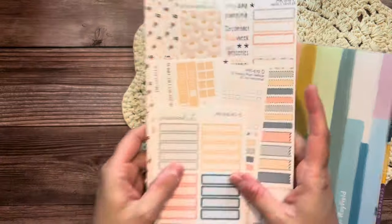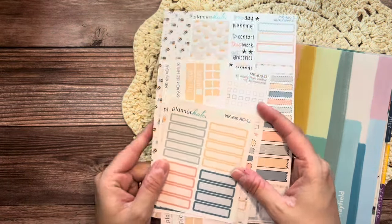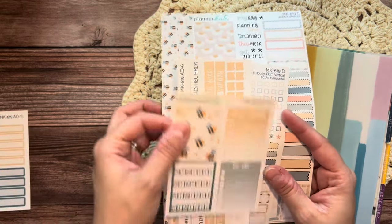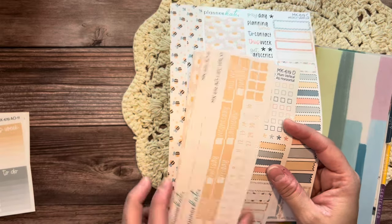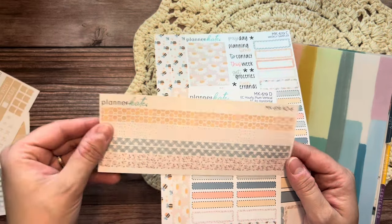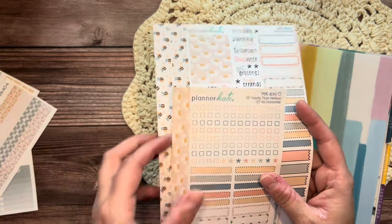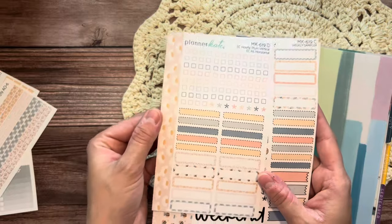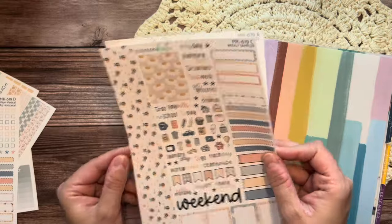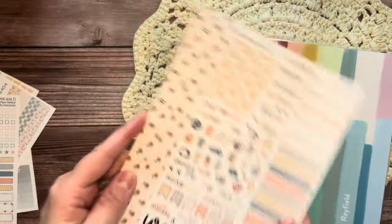So also, I have this kit from PlannerKate for this week, which is Mini Kit 619. I have the add-on 15, which is just the basic labels, add-on 11, which is the sidebar, add-on 1, which is the EC hourly strip headers, add-on 6, which is the thin washi strips, sheet D, the EC hourly checklists and labels, the sampler sheet, and the full box sheet. I love this kit with the little bees.